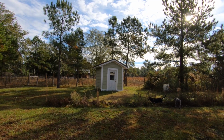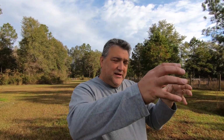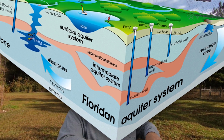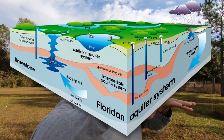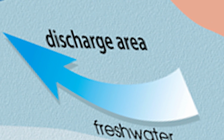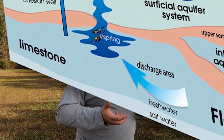So we have an artesian well. For those of you who may not know what that is, an artesian well is a well that goes down into the Florida aquifer. Florida as a state floats on a bed of water. So it's limestone, so you've got soil on top. Underneath you have limestone. Under the limestone is water. So it floats on a bed of water. That's why down in Central Florida, the more water they take out of the soil, you get sinkholes. Well, up in this part of the state, that lime rock is very, very thick.